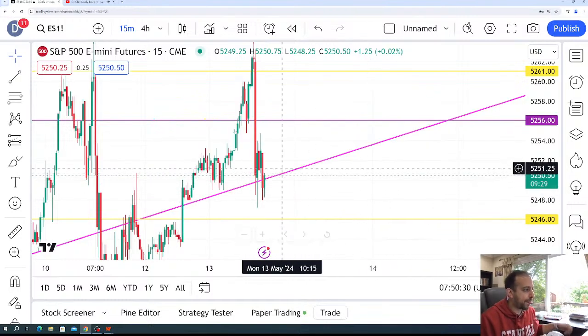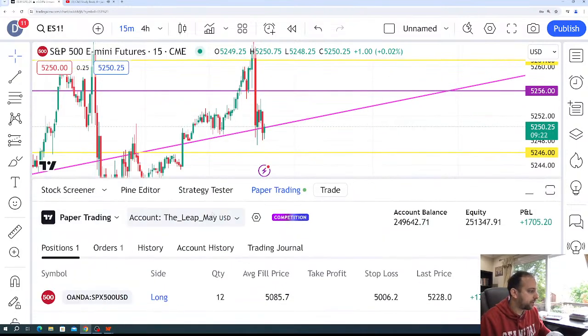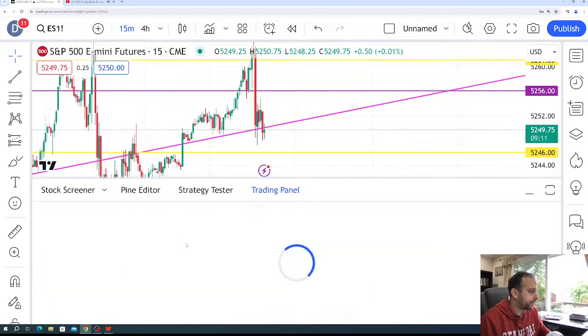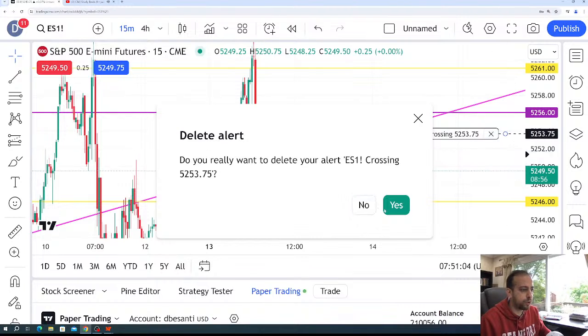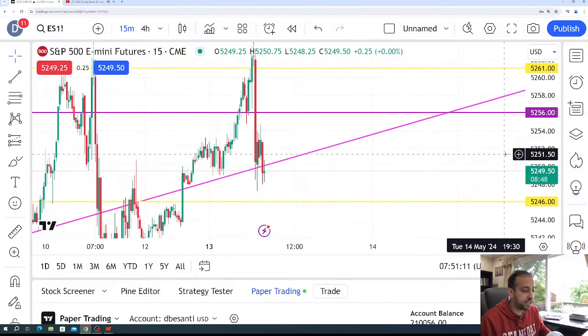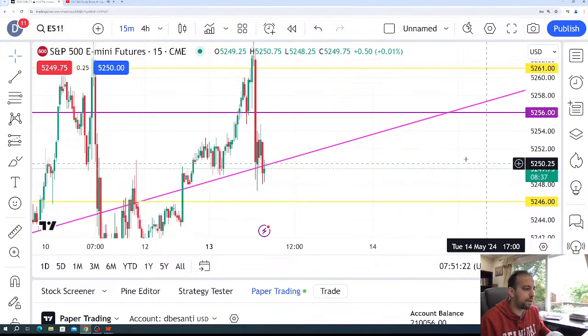But again, I'm on the competition account, so I don't know if it's the same case. Let me just go to my paper trading account. Accounts. There you go. Let's try to set up another alert. Yeah, so I don't know why you're having trouble putting alerts on. I can put alerts just fine. You just have to put them in from the chart. I don't know how you're doing the alerts, Christian, but in any instance, you want to go to the chart, click this plus sign, and this will give you the ability to add the alert, buy, sell, create an order, draw a line. I generally do all this stuff off the chart.